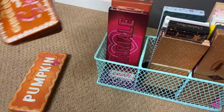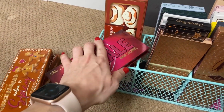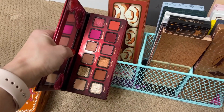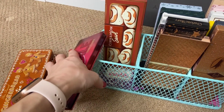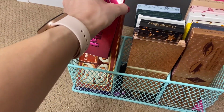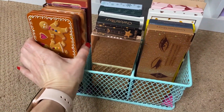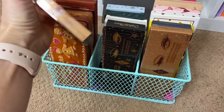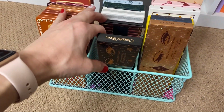I don't want to regret moving them along. I actually love this palette. I never reach for it because I forget I have it, but I need to put it in a place where I would reach for it because I really do like that. And then of course, Cinnamon Swirl, we're going to keep for sure. I don't see myself decluttering a whole lot in here. But this is the Patrick Ta eyeshadow palette, definitely keeping that.